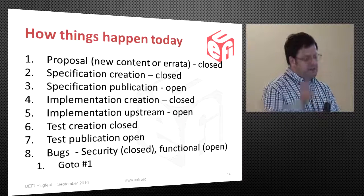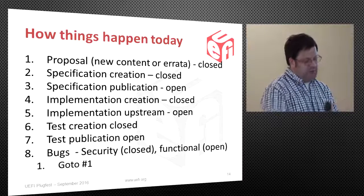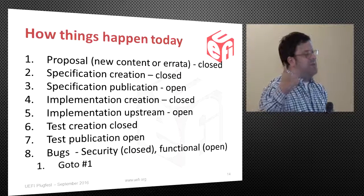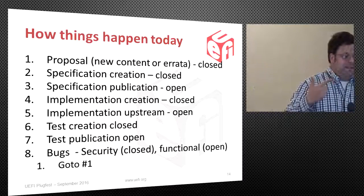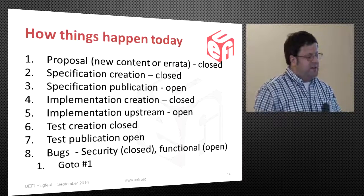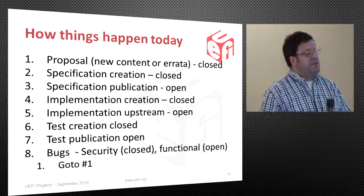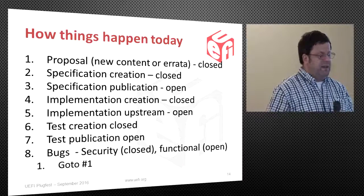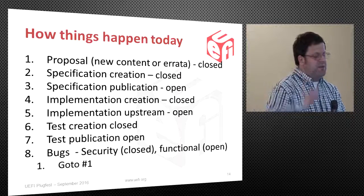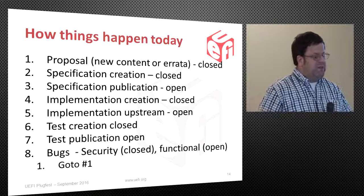So what we do today is proposals. We have new content. It's a closed process. You write an ECR, we create the spec. That's a closed process. We open the spec up, we finally become open. Implementations: a lot of practices today are we take the spec, people sit in their office, write code, and post it when they're quote unquote done. So a lot of implementation creation is done closed, but then opened once it's quote done. Test creation has a similar dynamic of closed and then opened. And then bugs, we do security bugs closed.